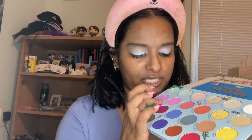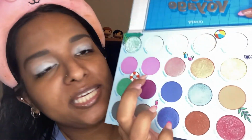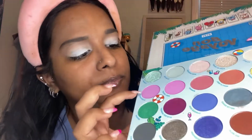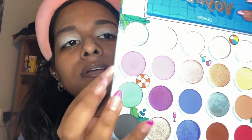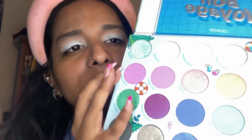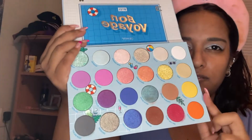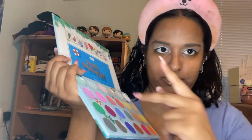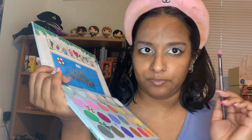Okay, now moving on to all the colorful shades in the palette, I'm going to take Cool Moves, which is this matte pinky purple shade, but more pinky than the shade next to it, which is Sleepyhead. Hopefully the lighting doesn't wash the colors out too much, and you're able to see how they differ. But yeah, I'm going to take Cool Moves, pack that onto a crease brush, and apply it, packing it into the crease.